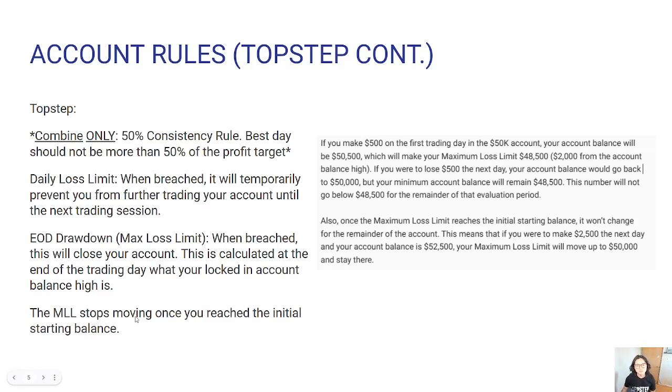And obviously another pro is that the MLL does stop moving once you reach the initial starting balance, same thing as Apex. For the consistency rule, because my preference is obviously, like I said earlier, to have it in the evaluation, if there had to be a consistency rule, then I think it's a pro to have it at 50% and to have it in the evaluation rather than the funded. I would not want to have it on my funded account because I don't want there to be another rule on top of me getting a payout or to stop me or deny me from getting a payout.